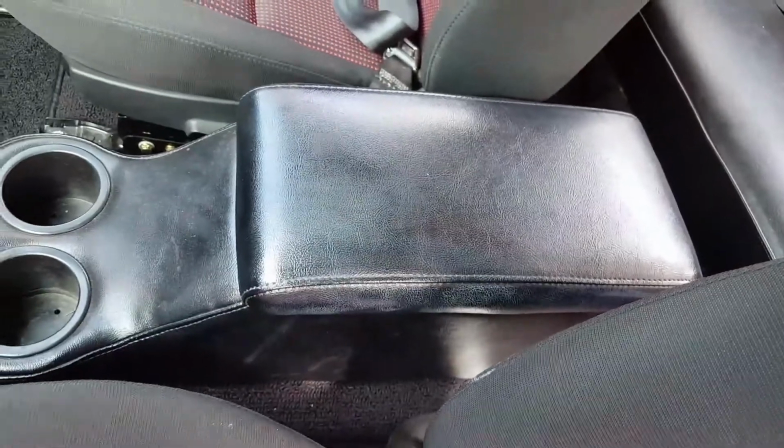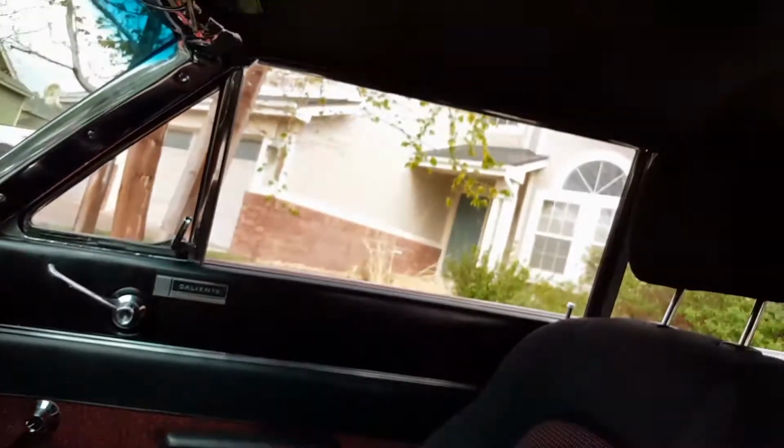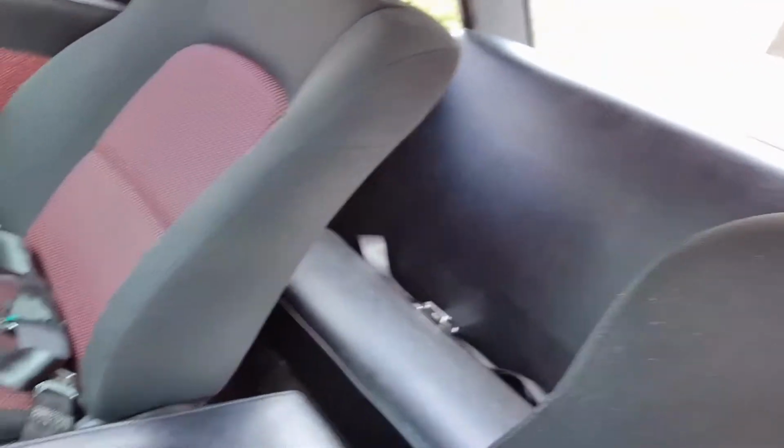Just a makeshift center console. Door panels are in good shape. Headliner's in great shape. Back seat's in great shape. Had a rear seat belt.